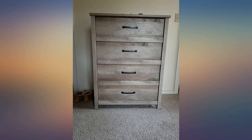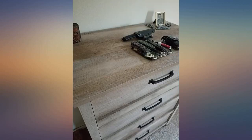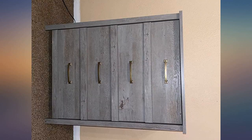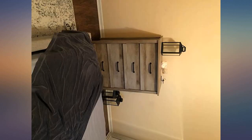After 3 hours, finally it is ready. Yeah, it took that much time. Besides the drawers having a little problem keeping together, I used super glue to finish the job. The material is pretty good, I can't complain about it. I recommend this. This is a nice and sturdy chest of drawers.